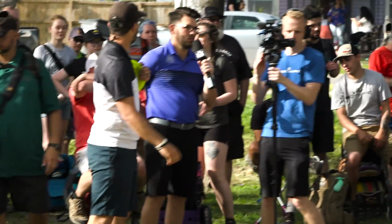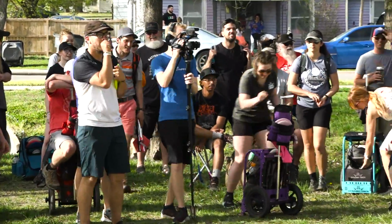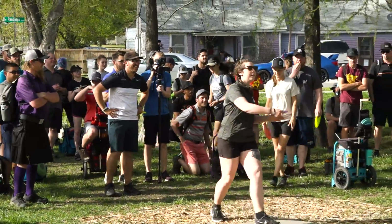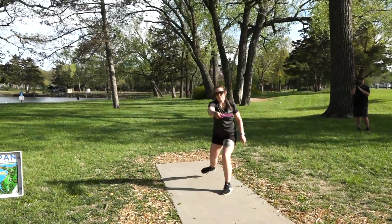The wind has died down just a little for our competitors here, which is excellent because the Peninsula hole is one of the easiest holes to find out of bounds on here on the course. Yeah, go for it. 321 feet. A lot of people are going to play safe over to the right.